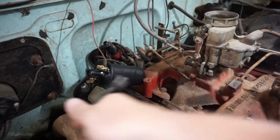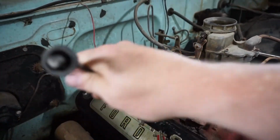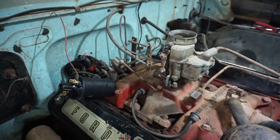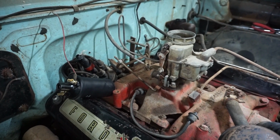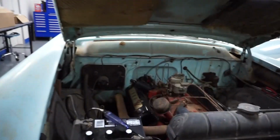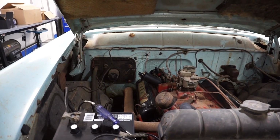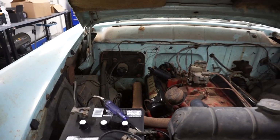But these, well, they don't fit any longer. They just slide in and out. So at this point, I'm at a standstill. I could go to an auto parts store and buy a universal kit for the wires, but I'm not going to do that. So I've already placed an order for a new set of wires that fit this car.